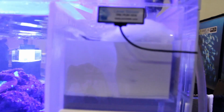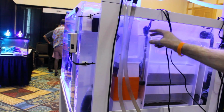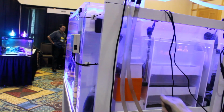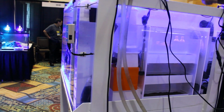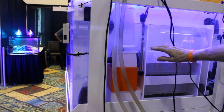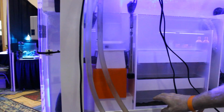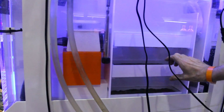Then from there, we transfer this over to the next chamber, which is our skimmer. You can also place a heater in here. You can put a UV sterilizer, whatever you want to use. You can use a biopellet reactor. From there, this all gets transferred over to the mud system. We have a Miracle Mud that we use in 3 different trays.